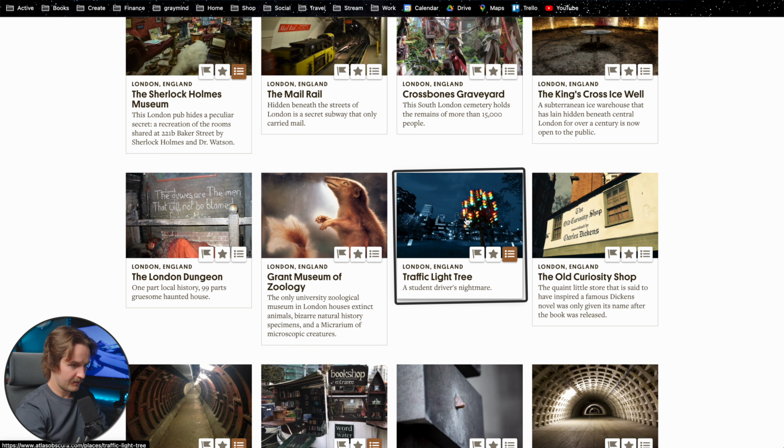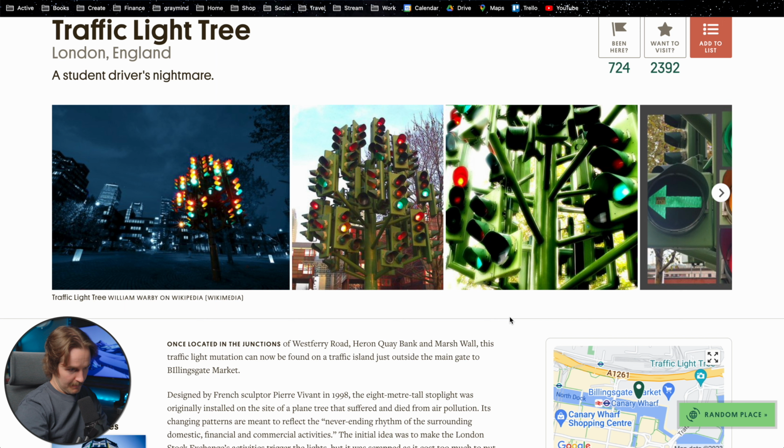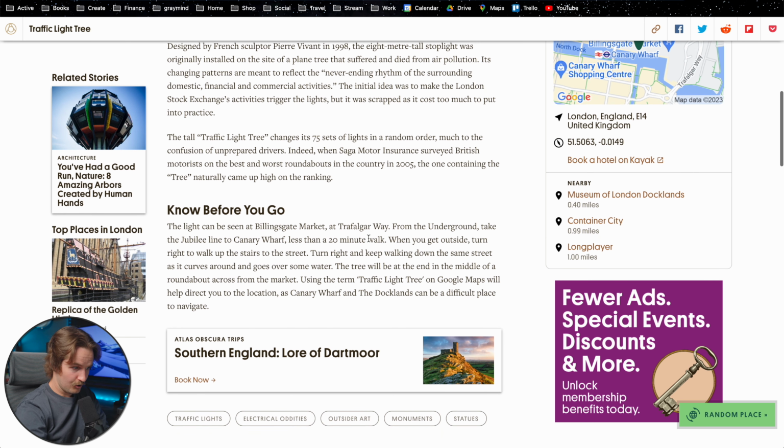Okay, I'm gonna click into one more and try to find something a little bit more unusual. How about this one, the traffic light tree? Look at that. Traffic light tree, a student driver's nightmare. How about any driver's nightmare? Talk about mixed signals, right? I'm highlighting this one because it is pretty unique, and that may or may not be the whole point of this website, but I'm also pointing it out because it has really good instructions at the bottom here in the know before you go section.